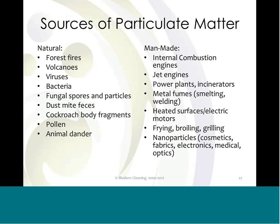So here's a list of sources of particulate matter. Particulate matter is the second part of indoor air quality that we can affect as professional cleaners. The natural sources, like volcanoes, you can't really change those. And all of these have been around for eons. We have a limited ability to change a lot of man-made particulate matter.